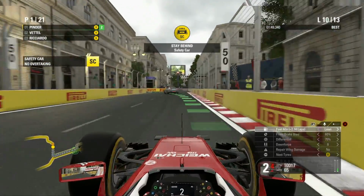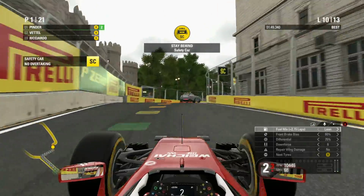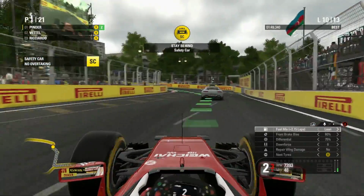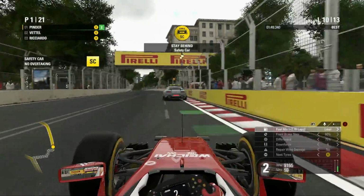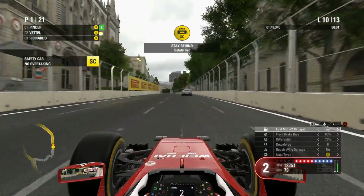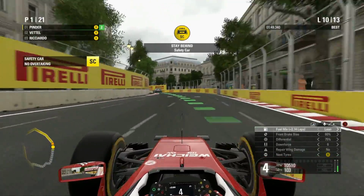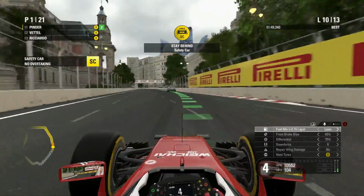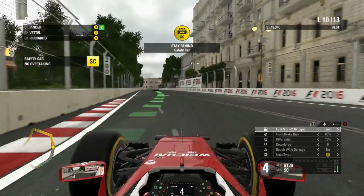So I'm going to stay and keep my track position in P1, because I do not want to finish off the podium, at least, even second really. But if second is something I'll have to do, then at least the team still get a 1-2. But the podium is where I want to be, so let's just stay on the softs and follow our engineer's instructions and see what he wants.